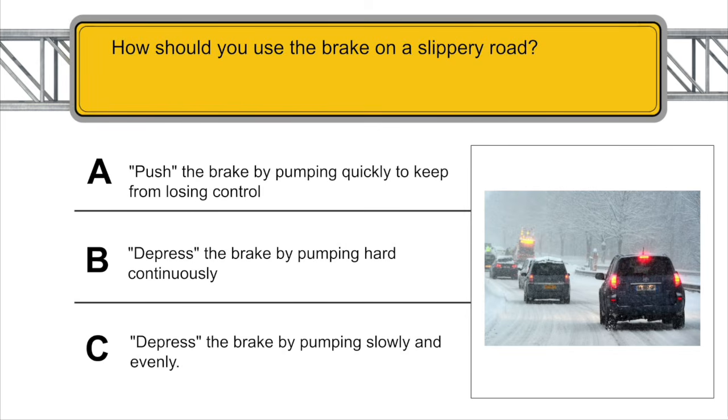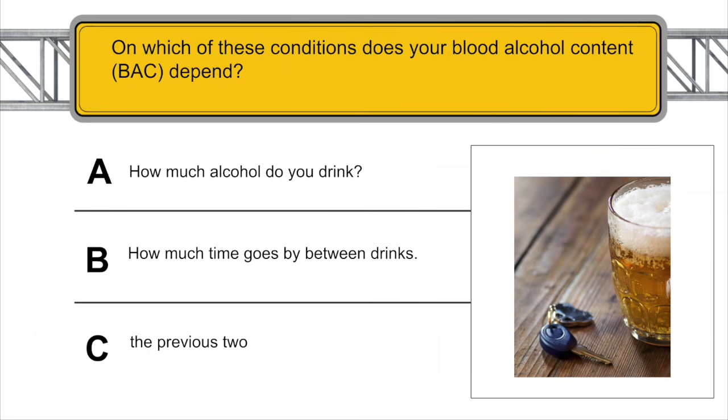How should you use the brake on a slippery road? Depress the brake by pumping slowly and evenly. On which of these conditions does your blood alcohol content, BAC, depend? It depends on how much alcohol you drink and how much time goes by between those drinks.